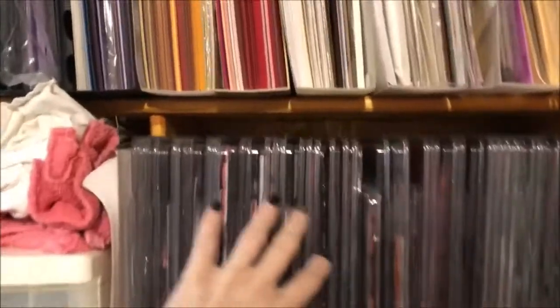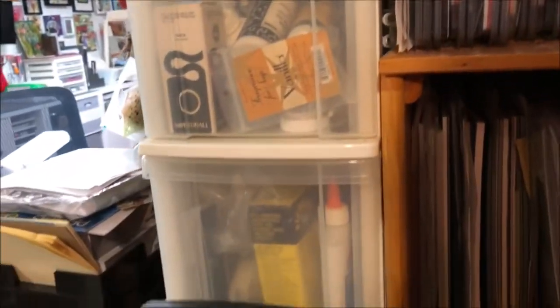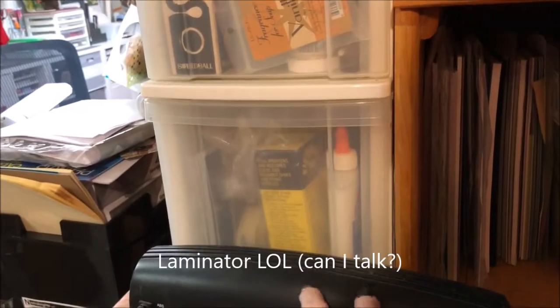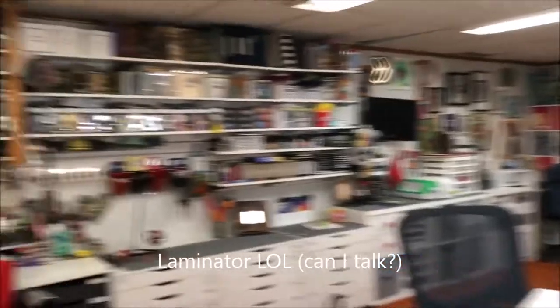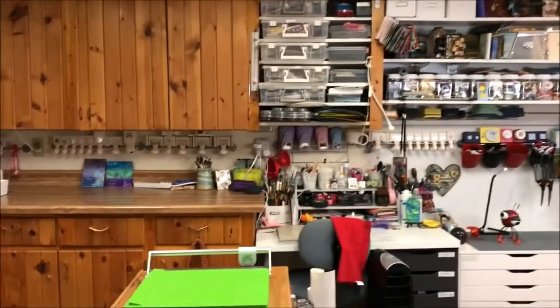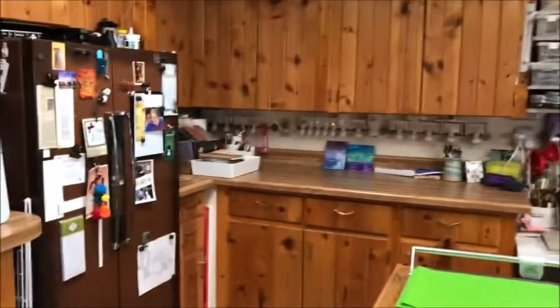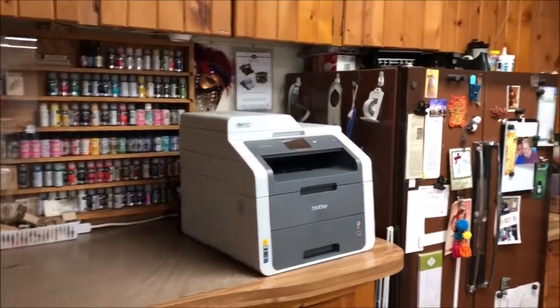These are stamps and papers and things that I have, my, what do they call this thing? Yeah, heat set thing. But this is my room as we walk in. I rarely have my room cleaned up because I'm working all the time and it's a working studio. So I did a major rehaul this week. I moved things around. So I thought I'd just kind of give you a brief overview.